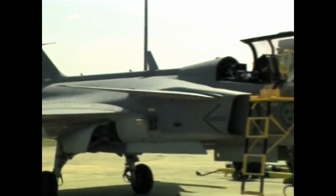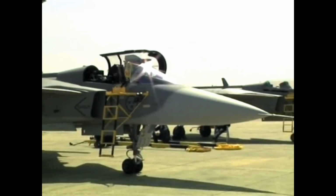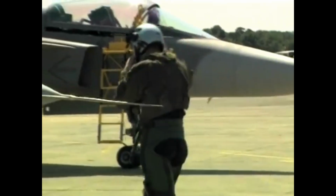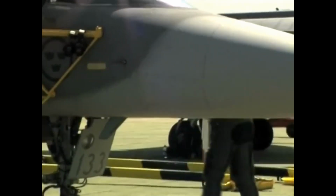Having clocked up nearly 4,000 flying hours, with 1,000 of those in the Gripen, flying is second nature to Fredrik. Like all pilots, he must personally check the aircraft for any noticeable problems before signing and taking command of his Gripen.